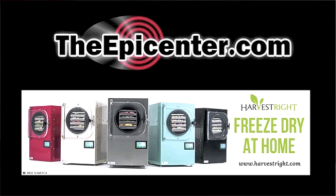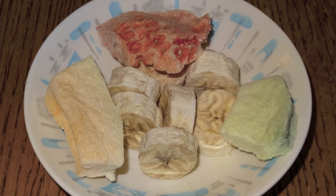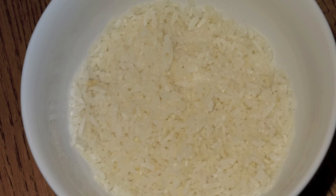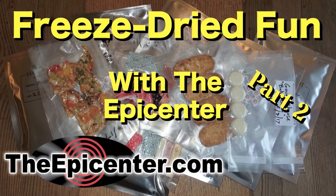If you haven't had a chance to see part 1, I'll put a link down below, and in that one we took a look at some diced tomatoes, cooked shrimp, a bunch of fruits, including bananas, watermelon, cantaloupe, honeydew, peaches, strawberries, blueberries, and pineapple. And we also looked at some Gouda Babybel cheese. And there were also a couple of things I reconstituted in part 1, which we'll take a look at in part 2. And that includes white rice, fried rice, and those Gouda Babybels that I had mentioned earlier. So without wasting any more time, here's part 2.